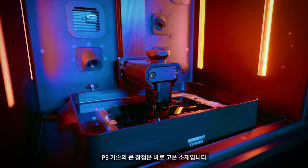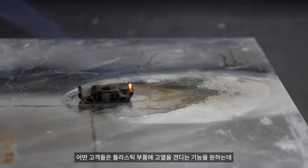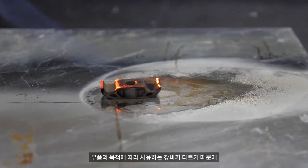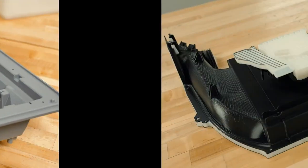If it's more of a fit and function kind of part, then we may use the FDM. The big draw for the P3 machine for us was the high temp material. We have customers that needed some plastic parts that had very high heat retention. So that was a big draw for us. It's really dependent on what that part's going to be used for. That's the great thing about having multiple processes.